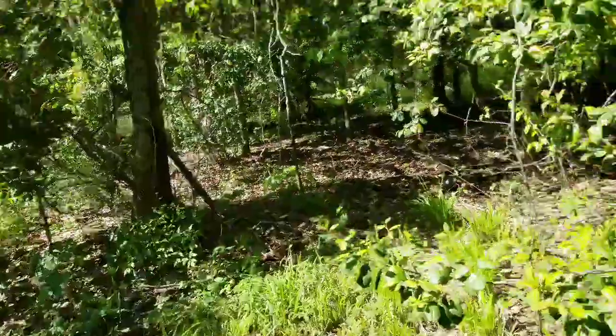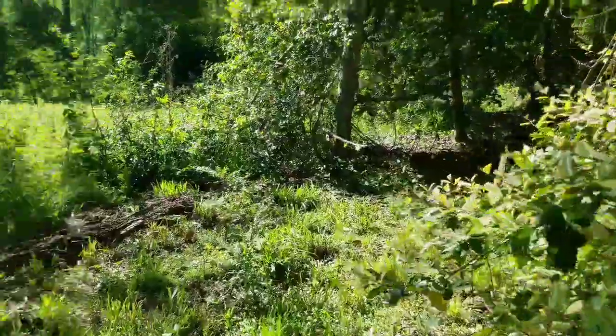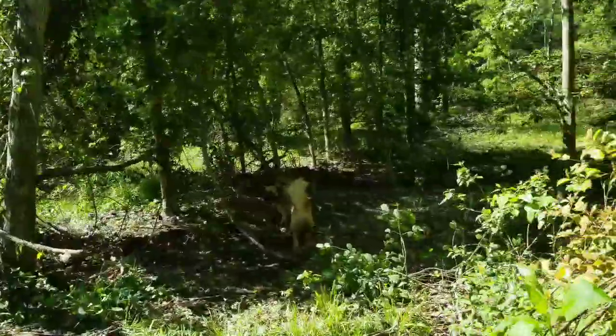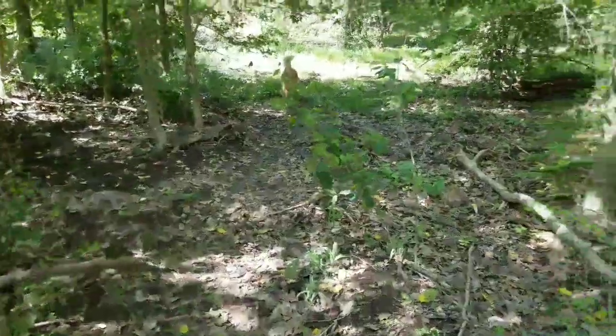But this is the... No, down here is the way we go into the hollies. It's a little bit better. There's some vines and stuff that need to be picked up. Come on, Jen.